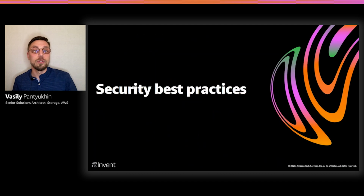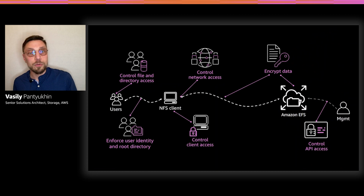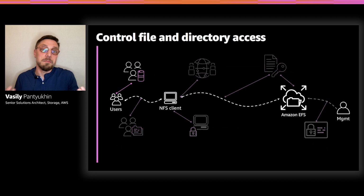That is why I'm going to go through the set of best practices, the set of advices, how to improve your EFS security. And of course, I will start with NFS native things, the common things usually we use with NFS. And next, I will proceed with advanced features like control network access, how do we encrypt data, how do we enforce user identities, and how we can use IAM, identity and access management policies, to control your access to EFS file shares. And I will start with the basic things.